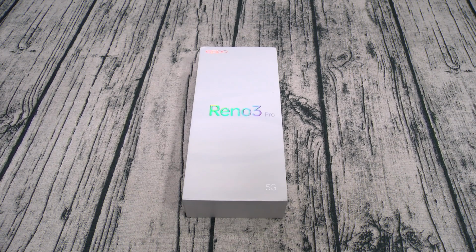Alright, so let's go through all of the specs. Now this is a GSM only phone. So if you got AT&T or T-Mobile, you're good to go. If you got Sprint or Verizon, you're out of luck.